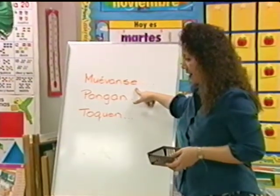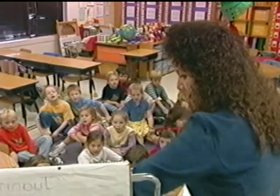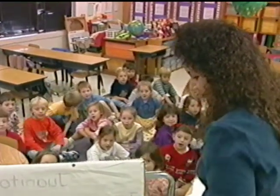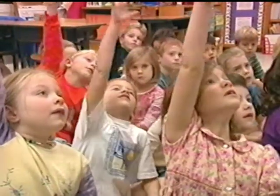In immersion-based language programs, students develop language skills by using the language as a medium for learning other school subjects. They not only connect to other subject areas, they use their target language to access information.